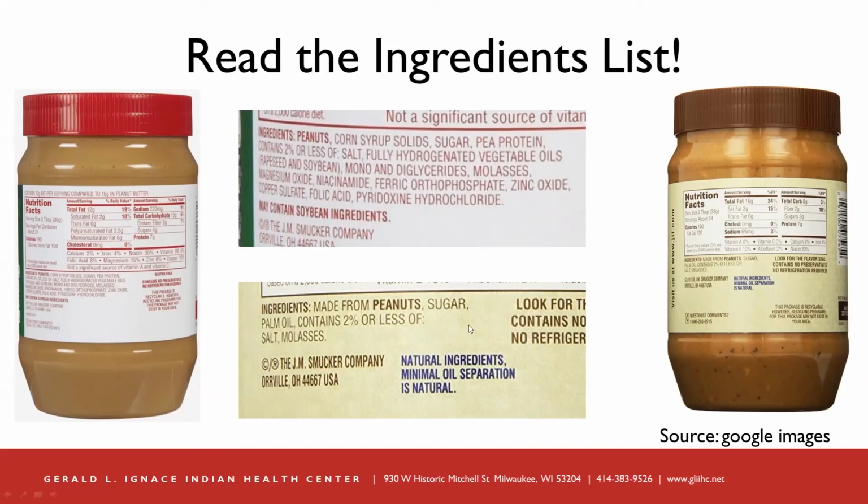And then even if you look at the bottom here, peanuts aren't the only ingredient. You still see sugar, salt, molasses, and you can see here 3 grams of sugars that were put in, basically.